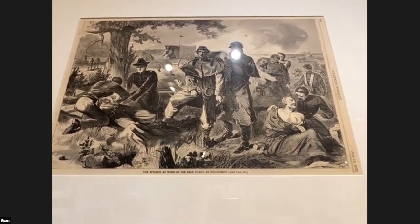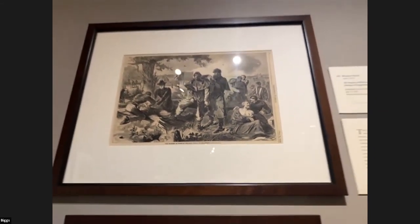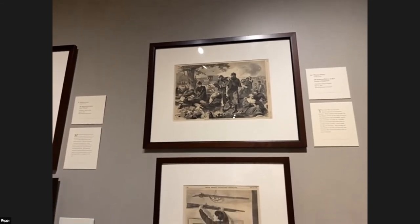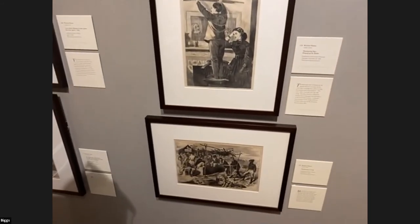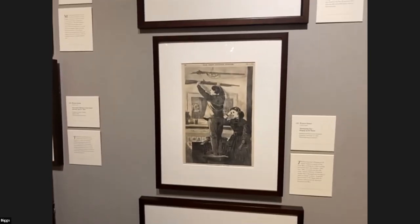And again, in a world without television, in a world where people wouldn't even necessarily have had access to the little bit of photography that was being done of these scenes, I mean, this was as real as it got in terms of people's identification with this period. It's wild.